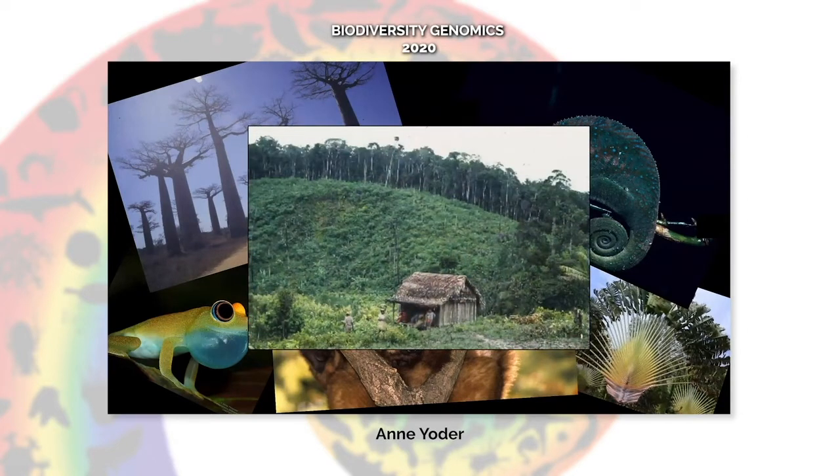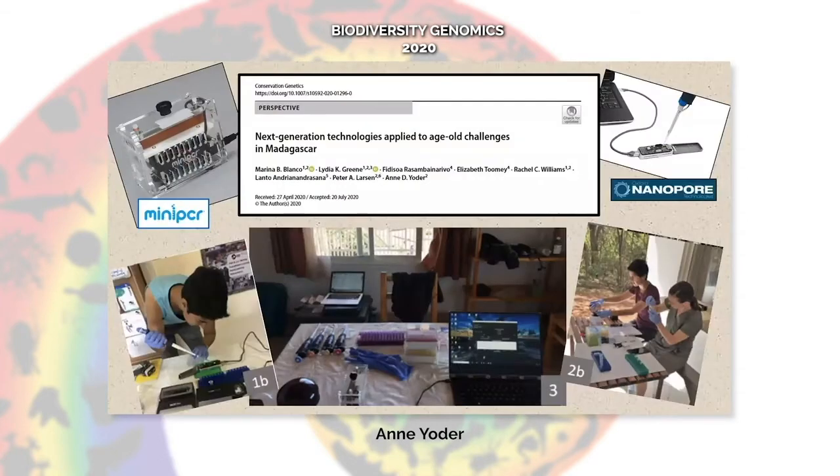Very tragically, however, Madagascar is very poor, and the Malagasy people are forced to encroach on the forest simply to meet their daily needs, and this is causing habitat destruction throughout the island, and this endemism is thus highly threatened. So we report our first efforts to deploy field genomic techniques to understand and document the biodiversity of Madagascar.